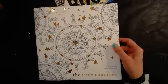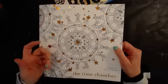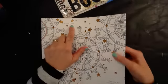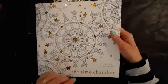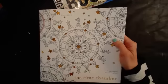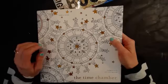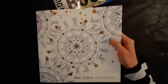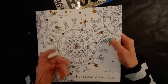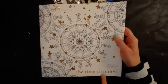Anyway, Jean has the Time Garden, and like I said, I've flipped through both of them at the bookstore, but never bought either one. They're both by Daria Song. And I think the Time Chamber is the sequel to the Time Garden, because I rewatched Jean's stream when she showed hers, and it has the same little girl, the same little fairy that comes out of the clock, and all that. So that's the same storyline, but this one is the Time Chamber.